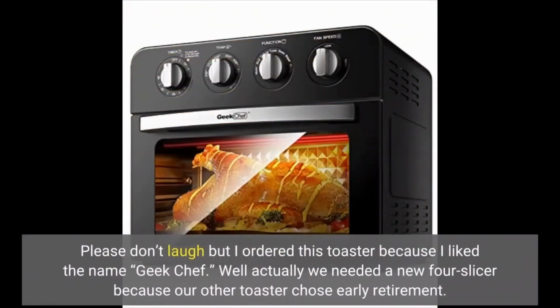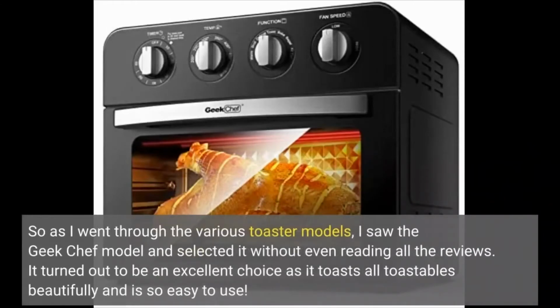Please don't laugh, but I ordered this toaster because I liked the name Geek Chef. Well, actually we needed a new 4-slicer because our other toaster chose early retirement. So as I went through the various toaster models, I saw the Geek Chef model and selected it without even reading all the reviews. It turned out to be an excellent choice as it toasts all toastables beautifully and is so easy to use.